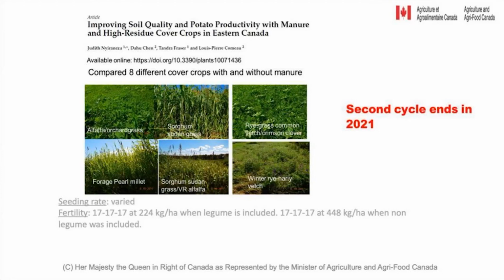It's a project where we are comparing different cover crops with and without manure. And in this cover crop, we have grasses, legumes, and a mixture of legumes and grasses. So this was a two-year study. For instance, we have alfalfa mixed with ultra grass, sorghum-sudangrass, ryegrass, common vetch, and crimson clover, forage pearl millet, sorghum-sudangrass mixed with verticillium-resistant alfalfa, and winter rye and hairy vetch.